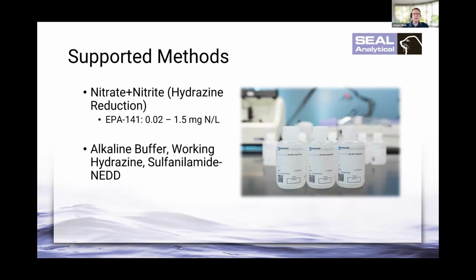Like I mentioned, we also have nitrate plus nitrite using the hydrazine reduction. This is for our EPA-141 method going up to 1.5 milligrams per liter. I want to say it's EPA method 353.1, but I could be mistaken there, so don't quote me on that. If you download the Inorganic Ventures reagent sheet, it'll show you what EPA method each of these is equivalent for.